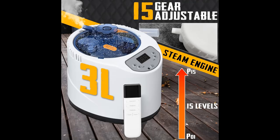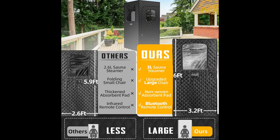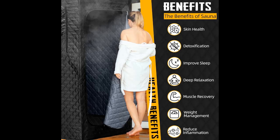3 liters sauna steamer. Powerful steam generation capability. This upgraded feature of the steam sauna ensures more and faster steam generation, wrapping your body in warm mist. Our sauna tent steamer offers up to 15 adjustable temperature levels, giving you full control over the intensity and temperature of your sauna.